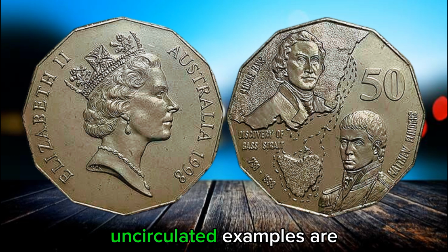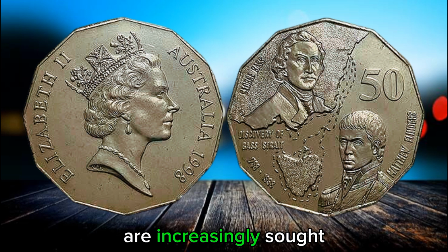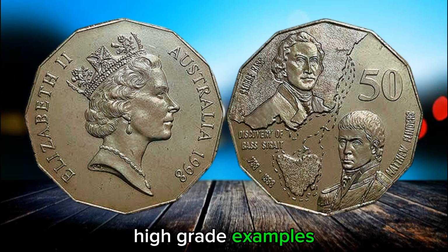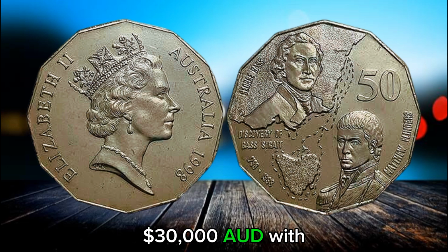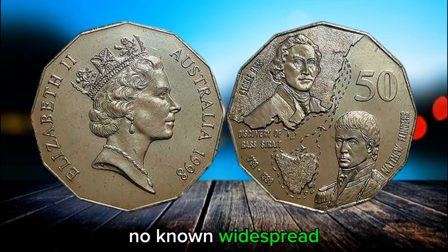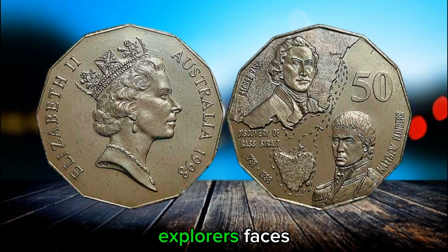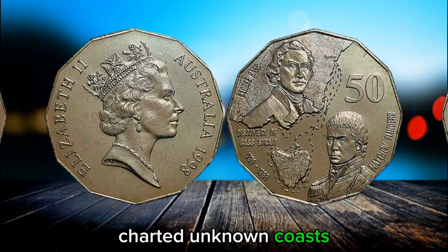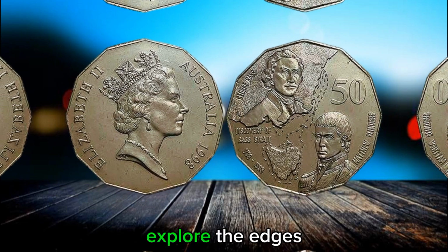Today, however, uncirculated examples are much harder to find, and coins in pristine condition are increasingly sought after by collectors of Australian commemoratives. High-grade examples can command $25,000 to $30,000 AUD, with even higher prices for proof or mint sets, though it has no known widespread error varieties. A sharp strike with full detail on the ship's rigging and the explorers' faces is especially desirable. Bass and Flinders charted unknown coasts. This coin charts a legacy, a fitting reminder of the courage it took to explore the edges of the map and beyond.